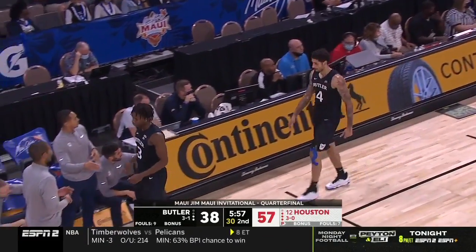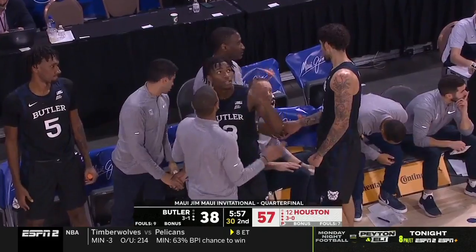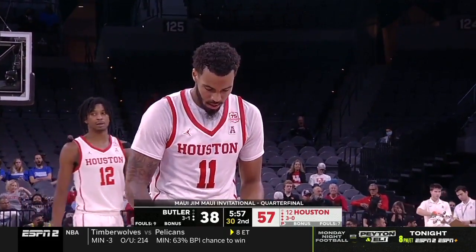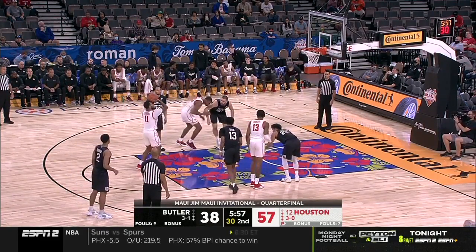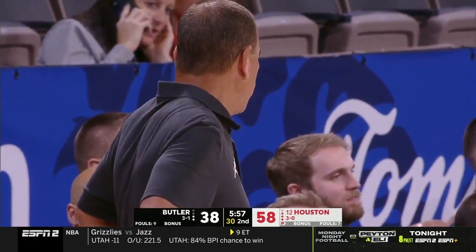A couple of subs for the Bulldogs as Kyler Edwards steps to the line. Fabian White Jr. is the only player for Houston in double figures. They've got 57 points, but after him, a bunch of guys with 5, 6, or 7. Sasser's got 9. But they're going to win. They're going to win a lot of games this year, but they'll win more by holding you down than by scoring a ton of points. They're a good offensive team. But you're going to see a lot of teams in the 50s against Houston this year.